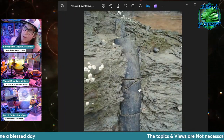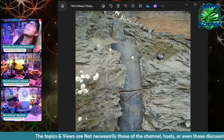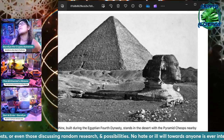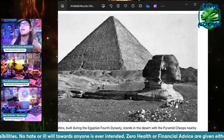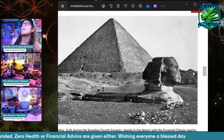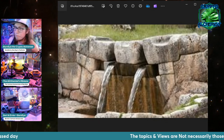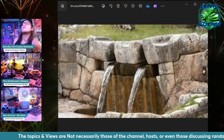All right, here's more of these ancient Chinese pyramid pipes dated to 150,000 years old minimum from the sediment layers found in. Right, you don't see that giant block thing right here that we saw in the other pictures once this guy was dug out, excavated. More of the rivers or water irrigation in the Andes. Still operating thousands of years after construction.